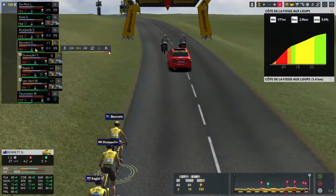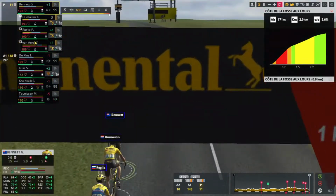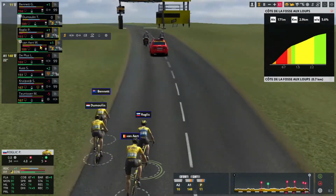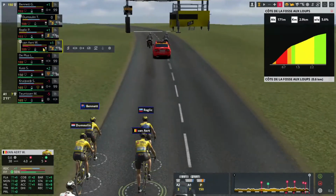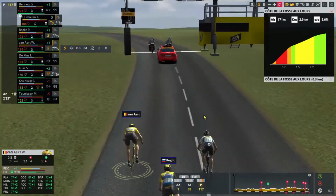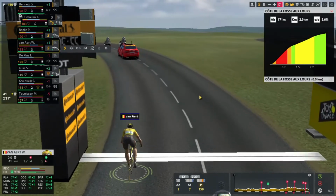That's not good. George Bennett at the front. Tom Dumoulin's about to run out, but that's okay. Now we have Primoz Roglic sprinting, and then Wout van Aert. Can we beat Julian Alaphilippe? Yes, we can. We win stage 1 and we'll take the yellow jersey.